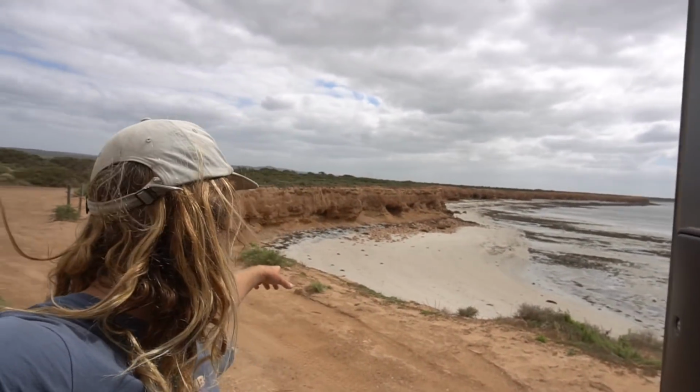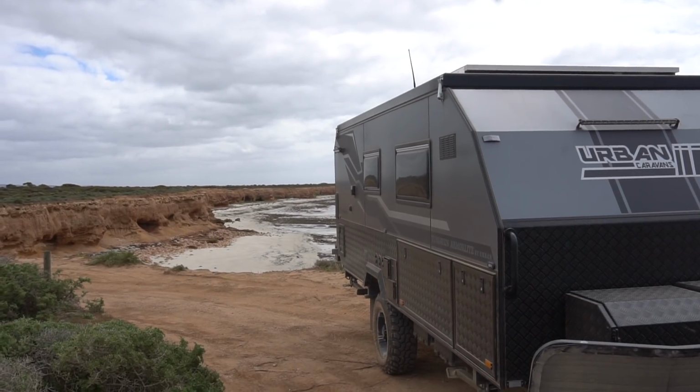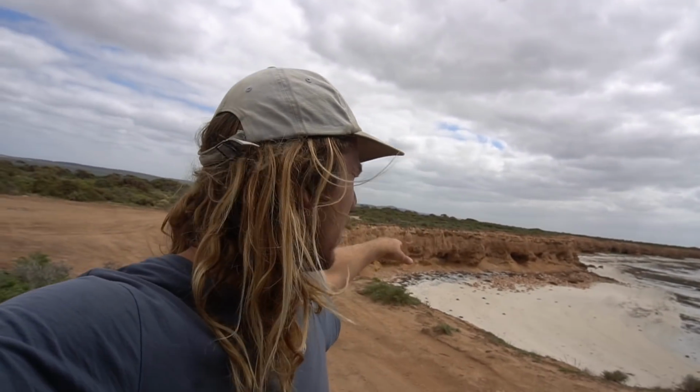How good is this joint? So we've just rolled into Mills Steps, and I think it's called Mills Steps because there's steps going down to the beach right here. We're parked up on the cliff, perched up like an eagle, and as you can see, there's campsites the whole way along this cliff area, and there's not another soul here. I'll spin around. It's still super windy, but you can definitely tell how good this spot would be if the sun was out and there was no wind.